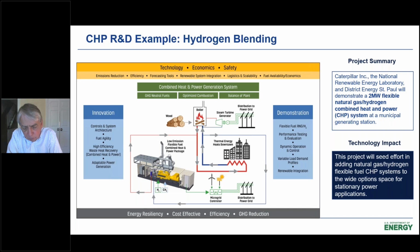And the objective for this project really is to demonstrate the ability of the engine to accommodate varying blend levels of hydrogen in a commercially operating environment. It's to identify what are some of the technical issues, if there are, what are some of the infrastructure issues, operating issues of incorporating high levels of hydrogen blends into a CHP system and into a district energy system.